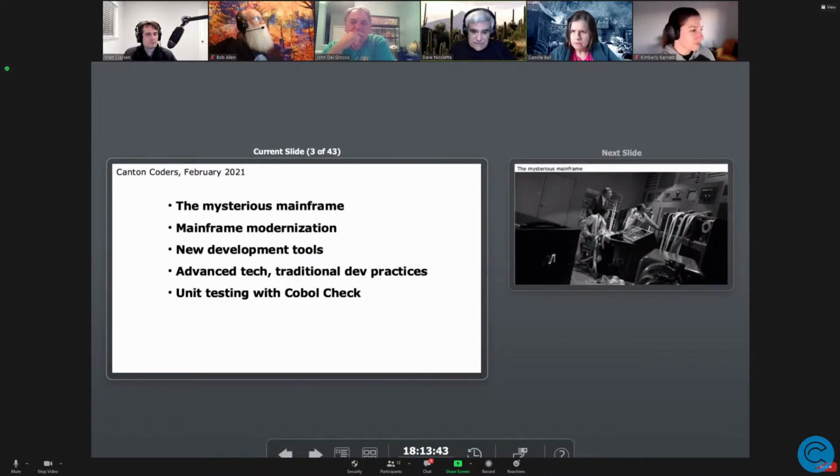And then unit testing with COBOL Check. Testing on the mainframe is well covered up and down the canonical test automation pyramid, or triangle if you prefer, except the base, fine-grained unit testing or micro testing. So let's check out a relatively new open source project that aims to fill the gap.